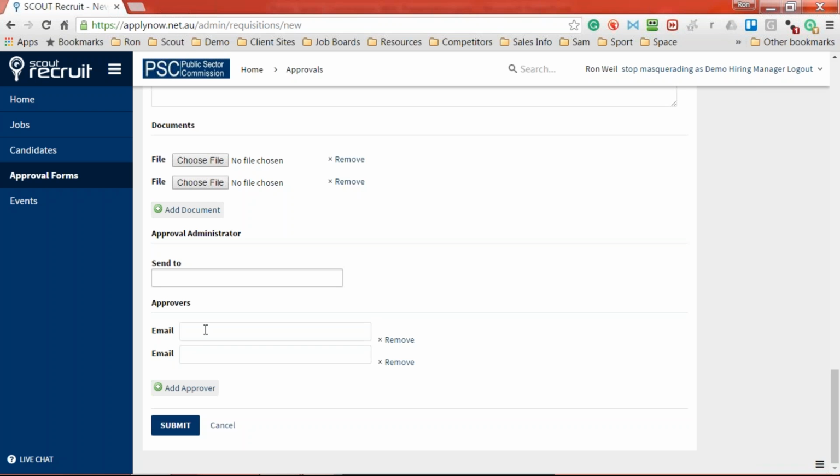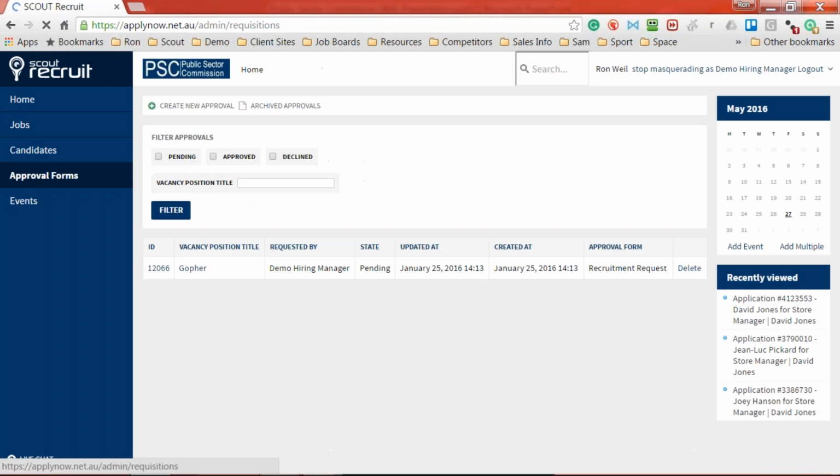And if they do reject it, it will ask for a comment. The approver doesn't need to log into Scout to approve it. It's all directly linked to the email, so it's nice and quick and simple. They can do it on their smartphone. And the hiring manager will always have a visual perspective of seeing where that request is at.